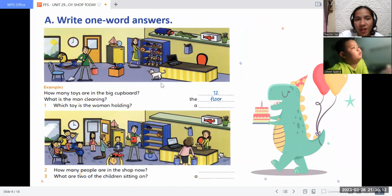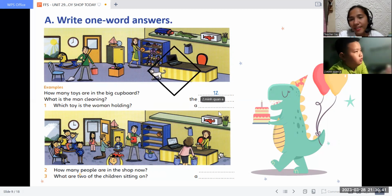Okay, so we are now in part A, which is the activity. Write one word answers. Here is the example. How many toys are in the big cupboard? There are 12 toys in the big cupboard. And then, what is the man cleaning? The floor. So the man is cleaning the floor.